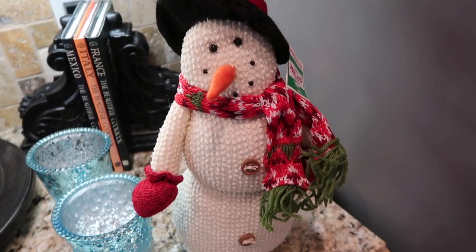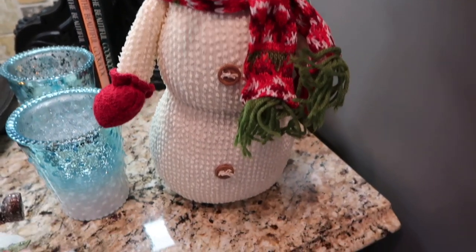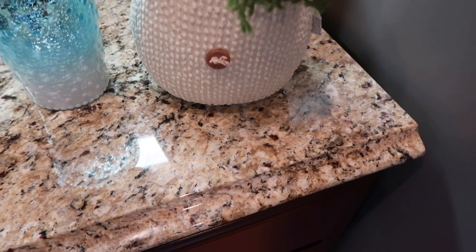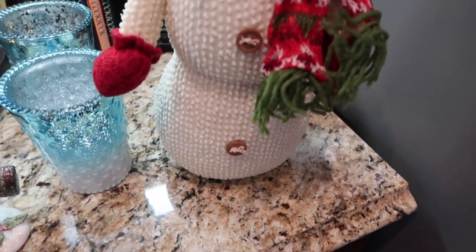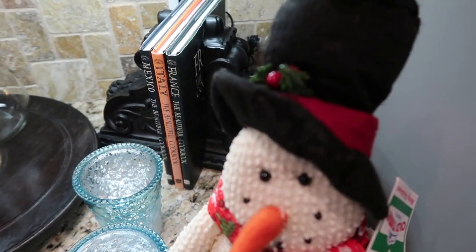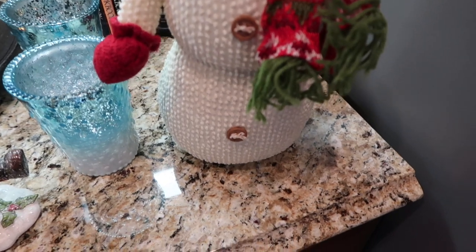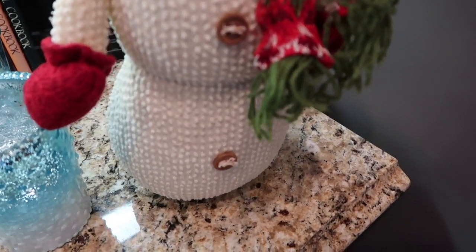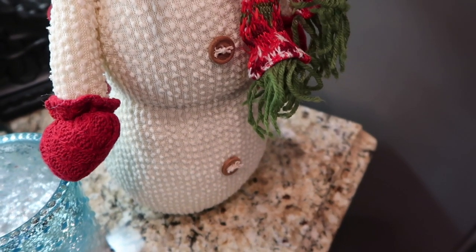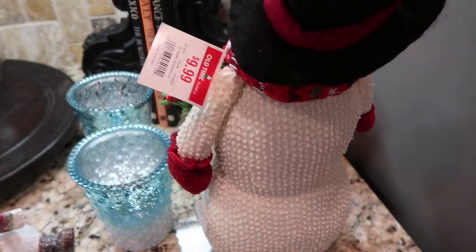And we have this little cuddly snowman, and he does have some weight to the bottom of him to keep him standing up. His little scarf, his hat with his holly berries, his carrot for his nose, real buttons for his buttons, his little mittens, and he was $9.99.